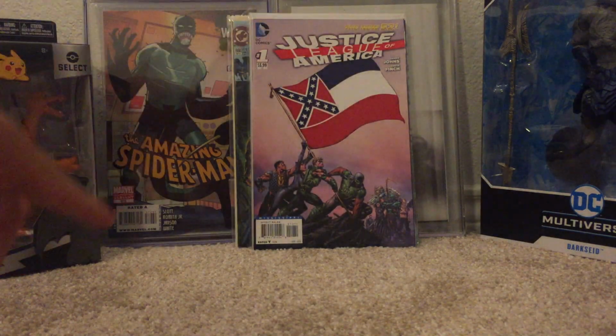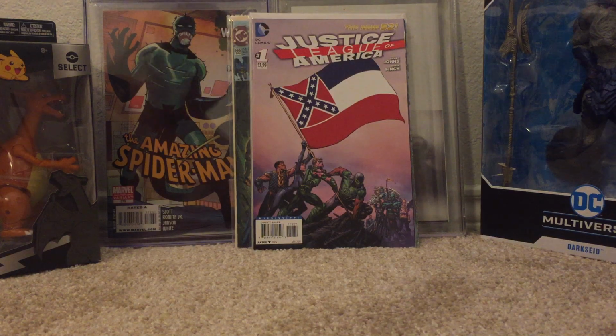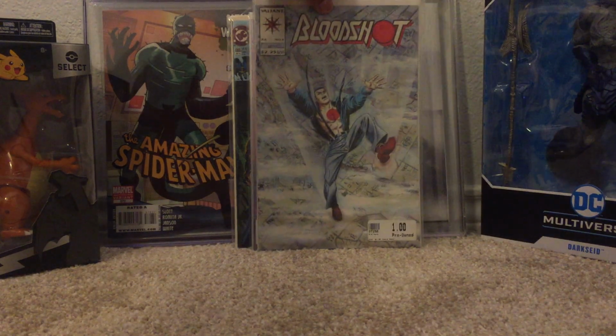Now I just picked this one up for the controversial cover according to the Geek Collector app and the Mississippi flag. Well, this has kind of gone down in value as of late. Bloodshot number 6.